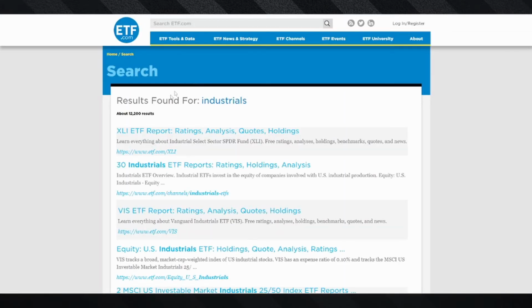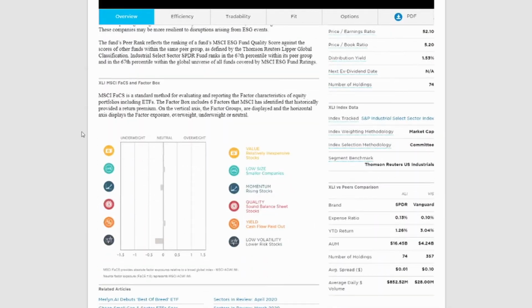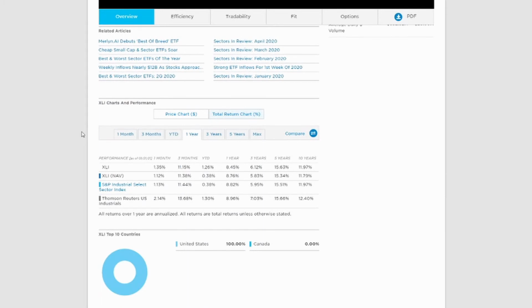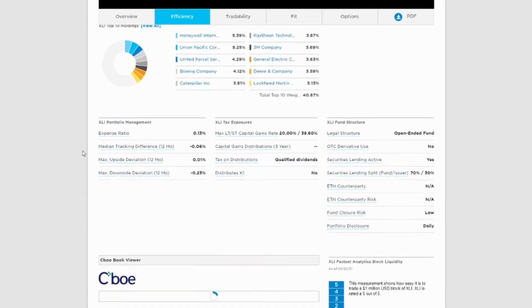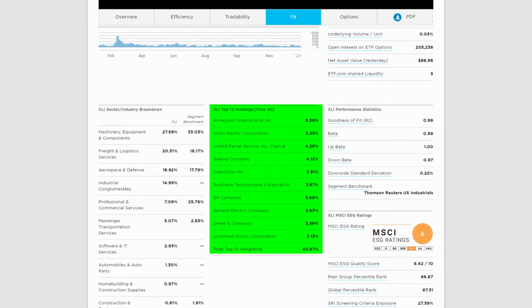The first fund we find is XLI, the Spider Industrials Fund. If we scroll down here to the bottom, we can see that this ETF holds some of the best stocks in the industrial sector, including 3M, Lockheed Martin, and its largest holding, Honeywell.